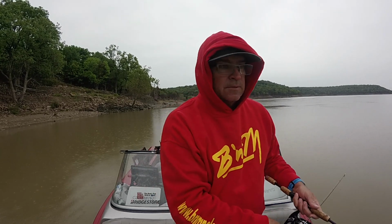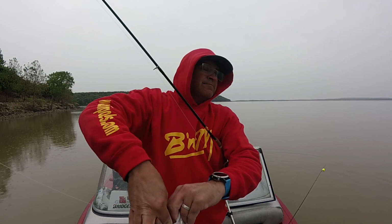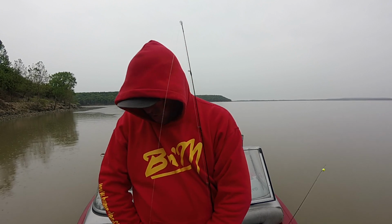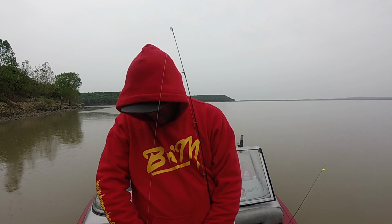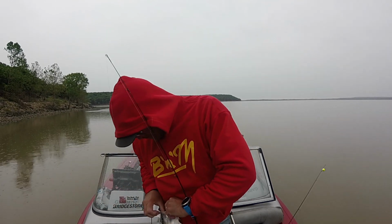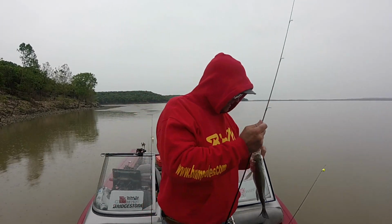Every time we move up about 20 yards, we catch about two fish. Keep doing it. Never turn the camera off. Hog. It's a hog on the fin spin. He was not getting off either. Fin spin. Lodge that deep in it. I gotta get the 15 inch crappie. Boom, I'm a fin spin.